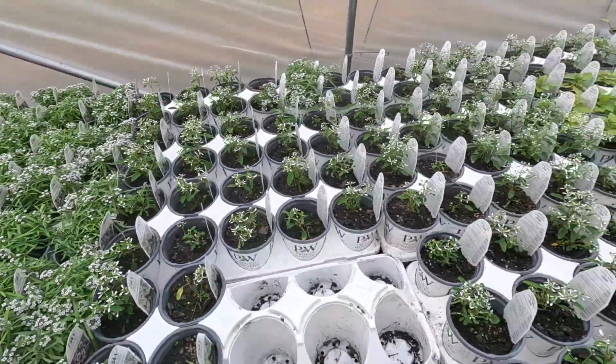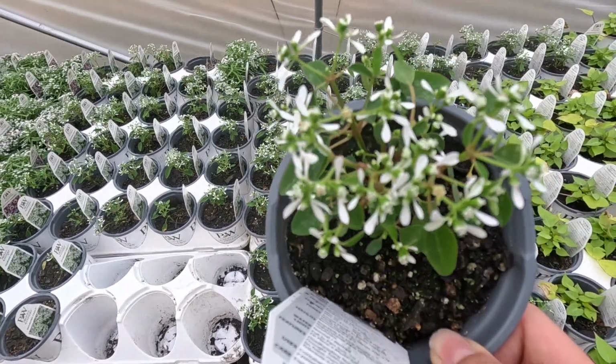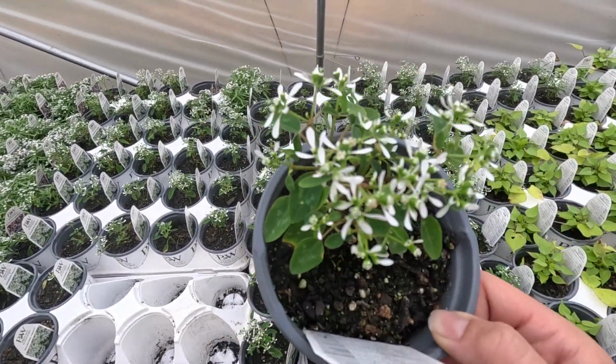Next we have the Diamond Frost Euphorbia. That is getting many more flowers bushing out. Look at all that sparkle.